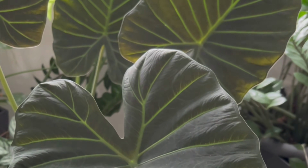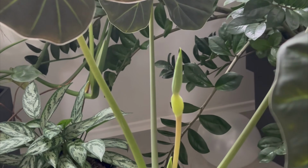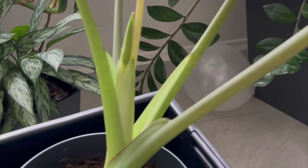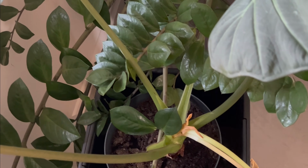Six months ago, my Alocasia surprised me by producing two beautiful flowers. Alocasias are not commonly known for their flowers, so it was a delightful surprise to see them bloom. These plants usually produce flowers when they are mature and happy in their growing conditions, so it was a good indication that my plant was thriving.